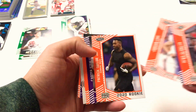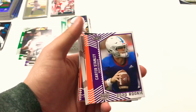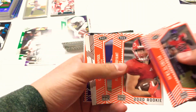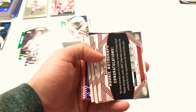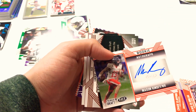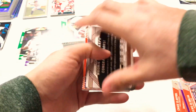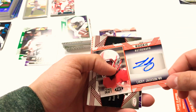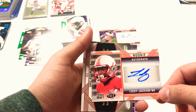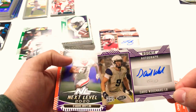Justin Jefferson, Jordan Love, Patrick Taylor. There's a Tua, next level. Pretty cool. Carter Stanley, Harrison Bryant. There's Chase Claypool. Here's our first autograph. Mason Kinsey, rookie autograph. Here's our second autograph. We got Lucky Jackson. And for our third autograph, David Woodward.